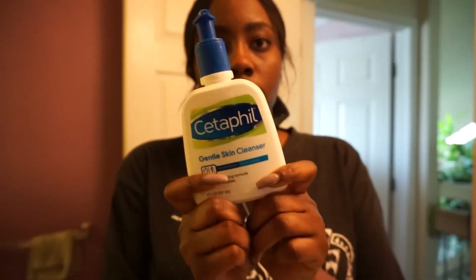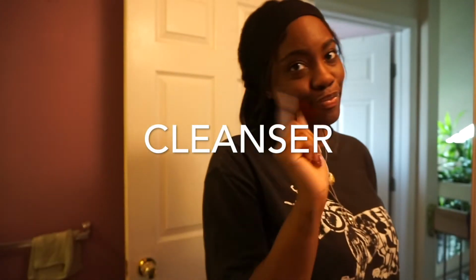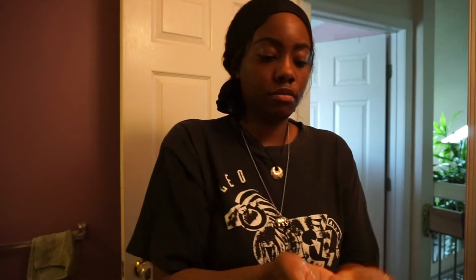So first thing I'm gonna do is I'm gonna wet my face, and I'm going to go in with my Cetaphil cleanser. Okay. Rub it into your hands. And then rub it into your face. Cleansers basically penetrate your skin, help clean it, make it feel nice and new like a baby's bottom. So for me, I've been experimenting with different kinds.